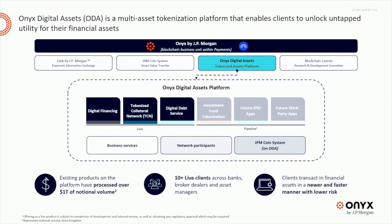And then jumping over to Blockchain Launch. Blockchain Launch is our research and development arm for Onyx, focusing on all things Web3. So really looking at that 5 to 7 year horizon in terms of what's new, what's cool in this space. And then Onyx Digital Assets.